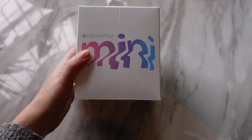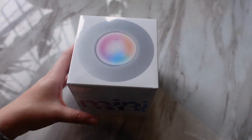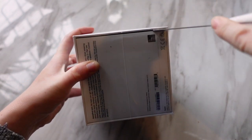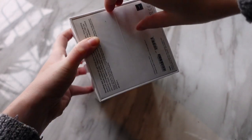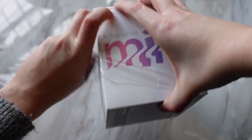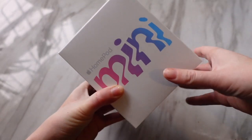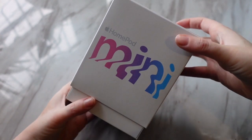Here she is in all her beautiful glory. So now we're going to open her up and I'm going to choose to do it from the bottom here. Wow, so satisfying. Boop, boop, boop. That's the technical way to do it for sure.